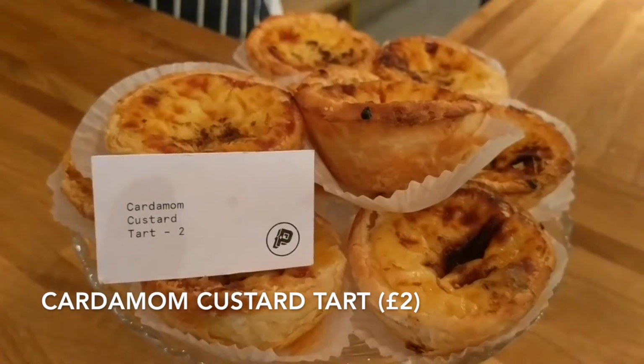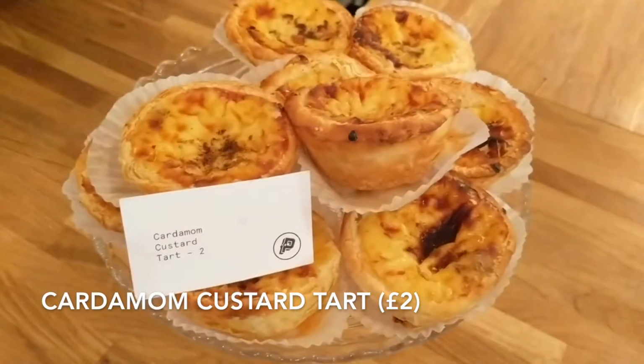Let's wrap up this video. They also sell these cardamom Portuguese tarts, and I chose the one with the most caramelized top, obviously. So let's give it a try. These are £2 for one, so it's not cheap, but I hope it's good.